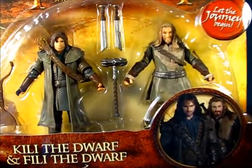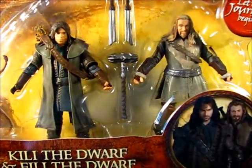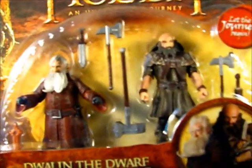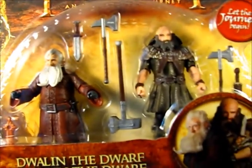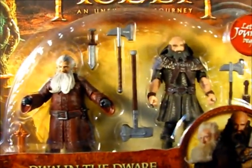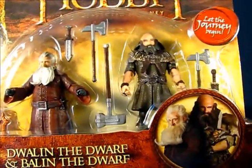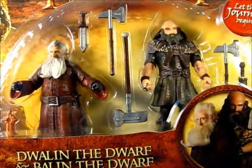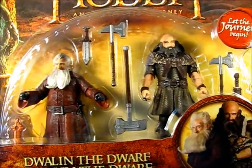And here's Kili and Fili, which is, again, nice detail. I like that, especially for 4-inch scale. And I was also able to pick up Dwalin and Balin there and get it into focus. So I believe I picked up all of the first wave or first releases of the dwarves. So of course there are, I believe, 13 dwarves. I think it's 13 dwarves. 5 in the first wave already, so that's pretty nice.